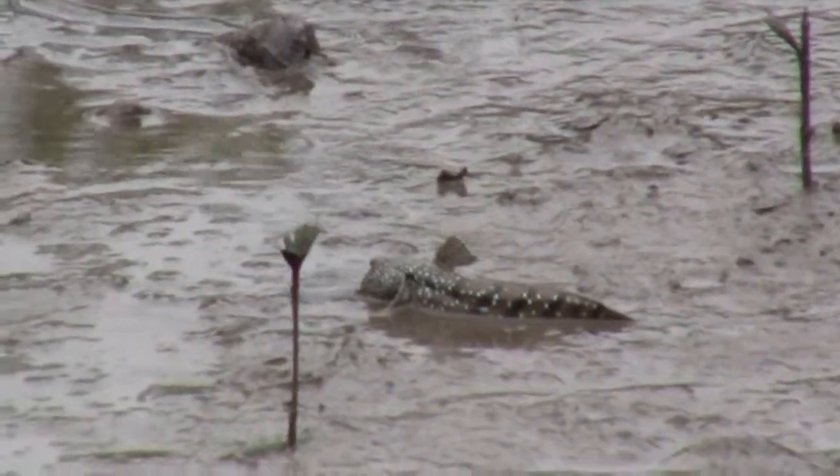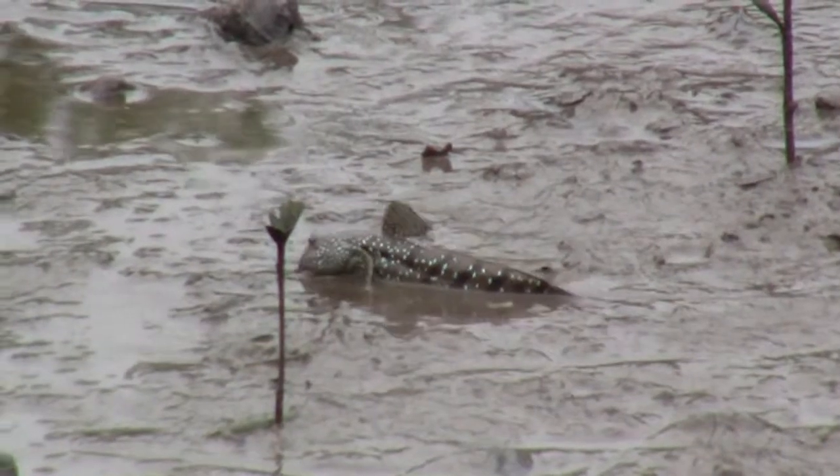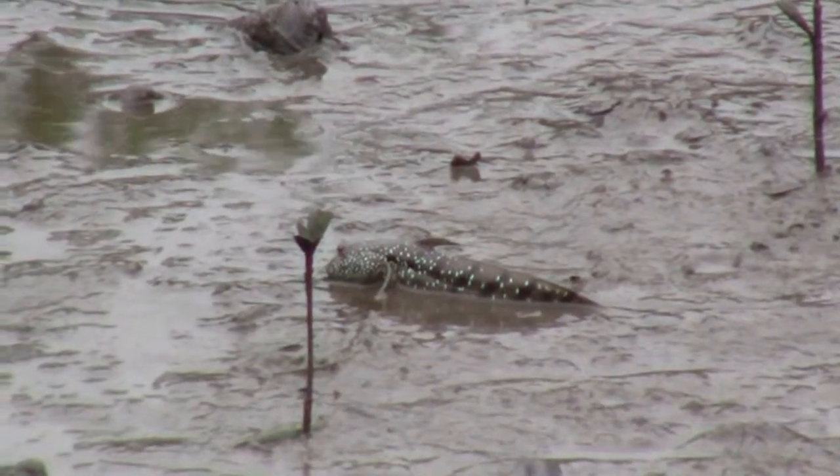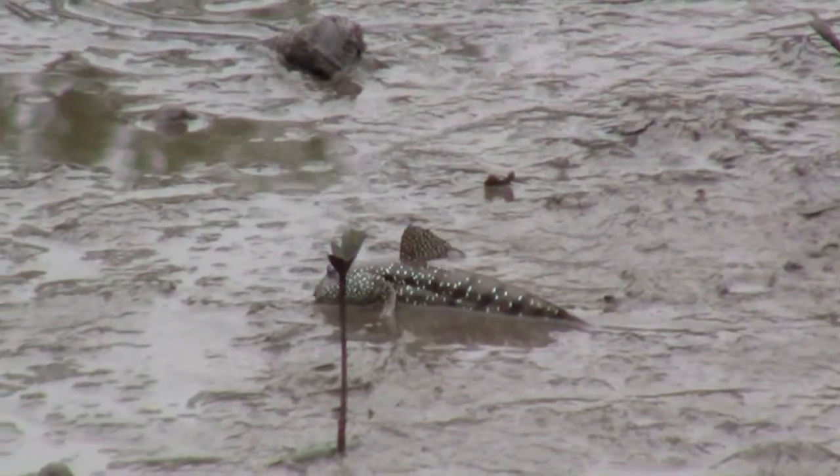Here we see a mud skipper crawling on the mud flats. Mud skippers are strange fish that like to spend more of their time outside the water, crawling across the mud, than actually inside the water, unlike other fish.